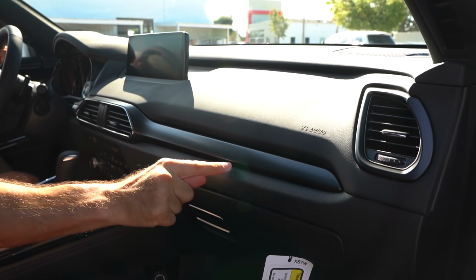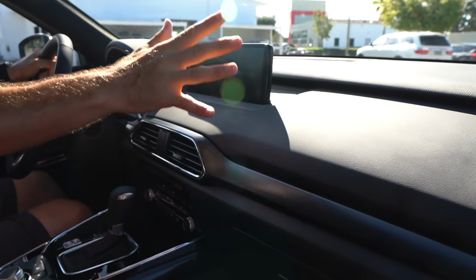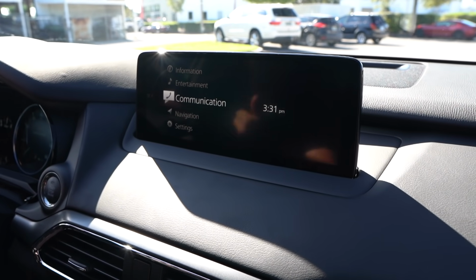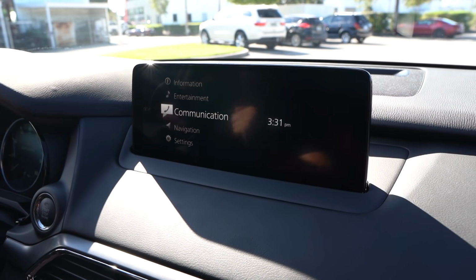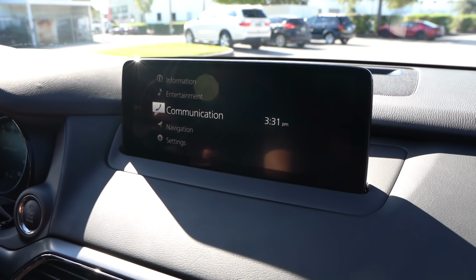You're getting this nice dark gray trim, even around the AC vents. And then guess what? Welcome to 2021. We have an all-new infotainment system. So it's a 10.25-inch horizontal screen. Is it a touch screen? No. You can touch it, but it doesn't do anything.